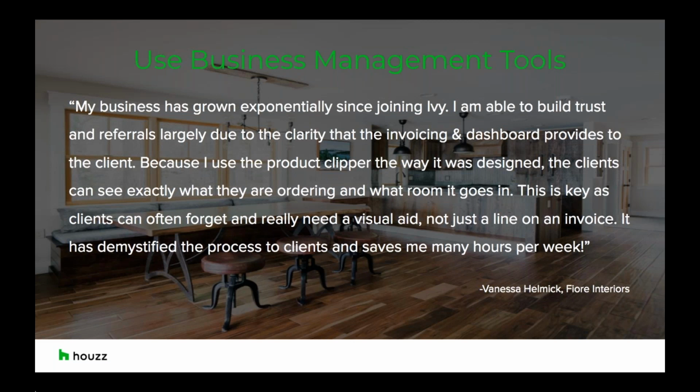A quote we have here from Vanessa of Floor Interiors says, "My business has grown exceptionally since joining Ivy. I'm able to build trust and referrals largely due to the clarity that the invoicing and dashboard provides to the clients. Because I use the product clipper the way it was designed, the clients can see exactly what they are ordering and what room it goes in. This is key, as clients can often forget and really need a visual aid, not just a line on an invoice. It has really demystified the process for clients and saves me many hours per week."